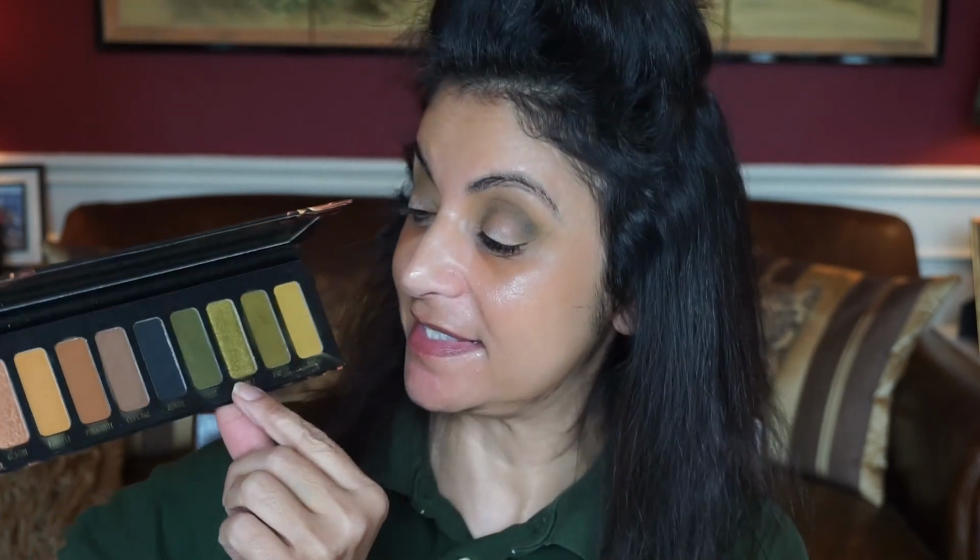Going in with the first brush with no product on it and just kind of blend out the harsh lines. Alright, now I'm going to go in with this metallic shade Goals with a Z. And I'm going to use my finger and I'm going to place that on my lid. Oh, I can't wait to see what this shade looks like on my lid. Oh, yep, that is nice.